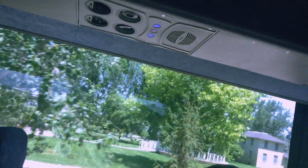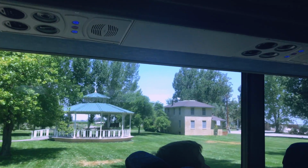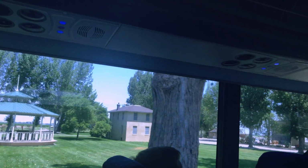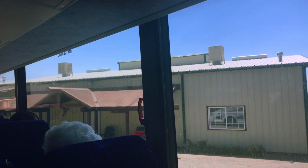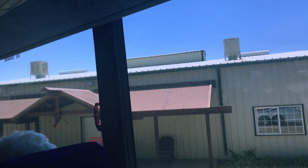The house is grayish tan, and the gazebo is tan and a green roof. There's a smaller house as well, and now there's going to be a metal building that houses everything in.